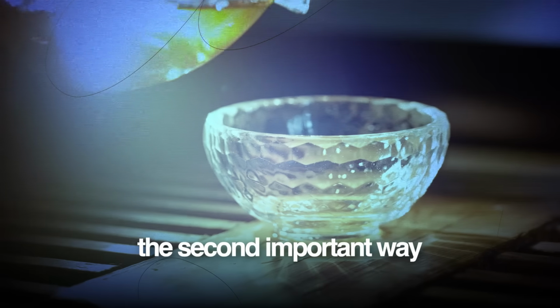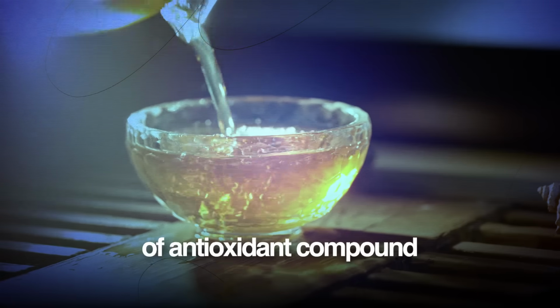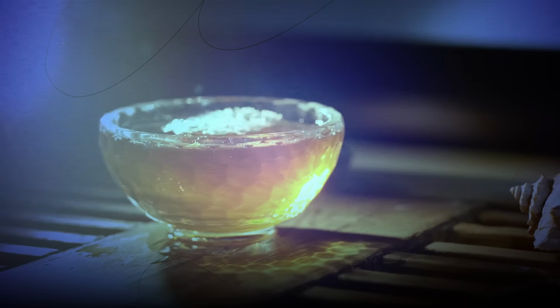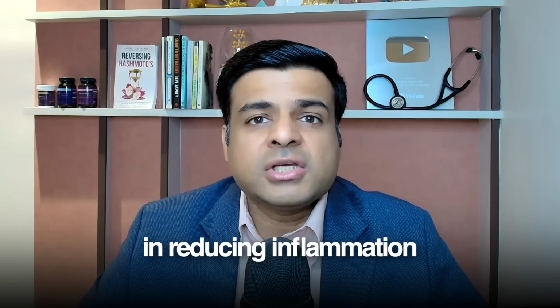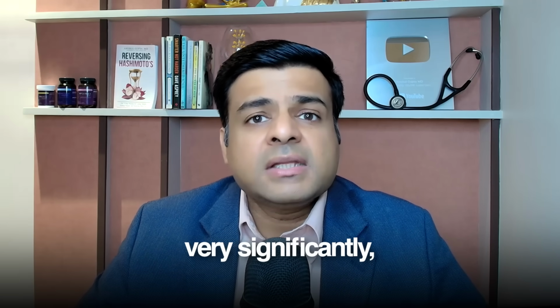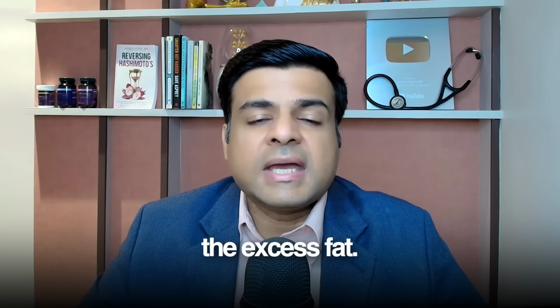The second important way green tea helps in losing weight is that it has a very high amount of antioxidant compounds called catechins. These catechins help your body in reducing inflammation very significantly, thereby helping your cells to work better so that they do not store the excess fat.